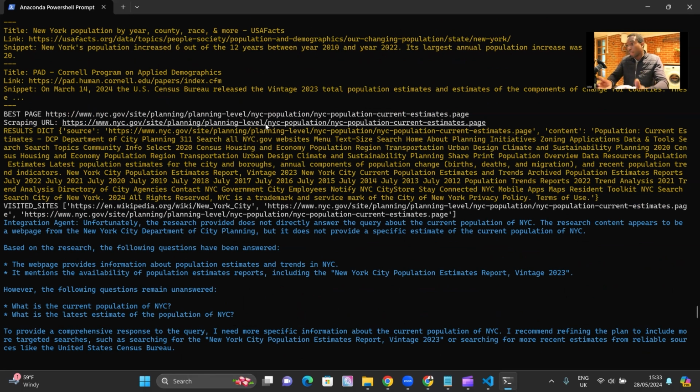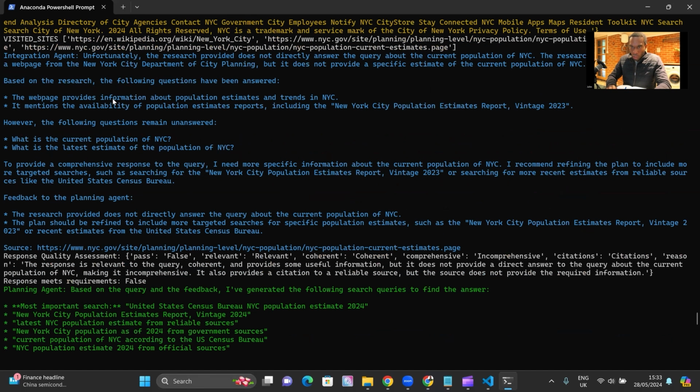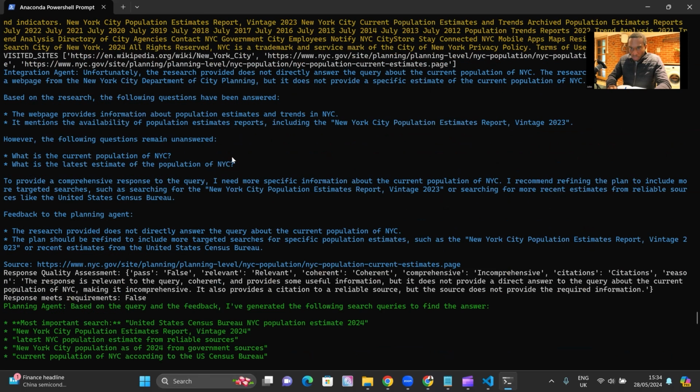So the way the agent is set up is if it's visited a source already and couldn't answer the question based on that source, it will choose another one. It seems to have selected the same one. No worries, it will pass back through. So we've got some information from the integration agent. Again, I'm not going to read all of this, but it's basically along the same lines of delivering feedback because we couldn't answer from that source.